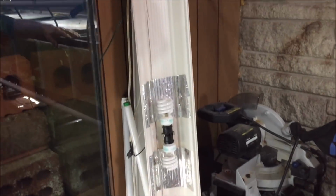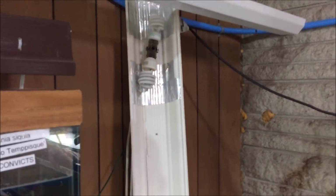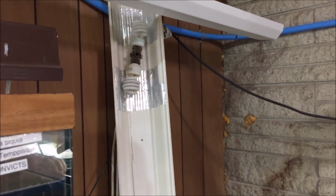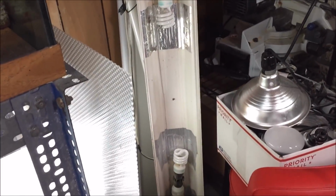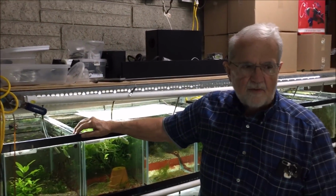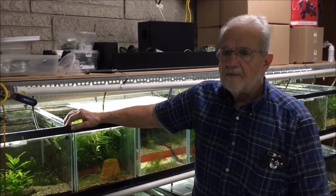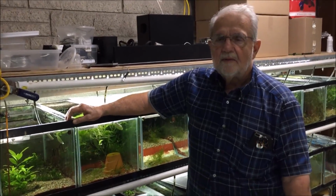And man, so what did you use as the backing here? Oh, this is a gutter. Gutter, okay. That's a rain gutter. Yeah. And then they have that reflective tape that's got aluminum on it. Yeah, and that's what I used to make a reflector. And I was using that in the whole fish room for a long time. Oh, I can bet that worked well. It did. Yeah.